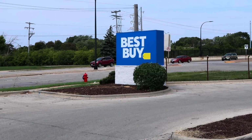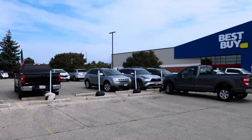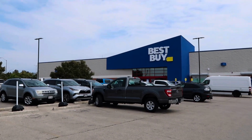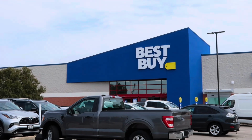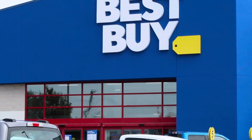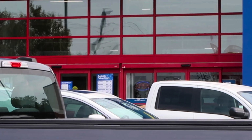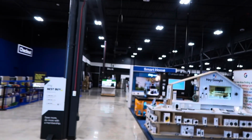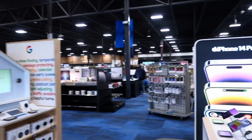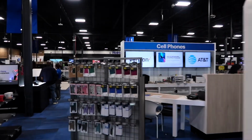Now this Best Buy just got a facelift. I want to say we were here early summer, beginning of summer. Want to check out how it looks inside. They did go with that new Best Buy logo. Looks pretty good. We'll run inside, see if there's anything different, new at this location than what we're seeing. And the last time we were here, there was plastic hanging everywhere. It looks really sharp. Some very high-tech, clean-looking Best Buy.